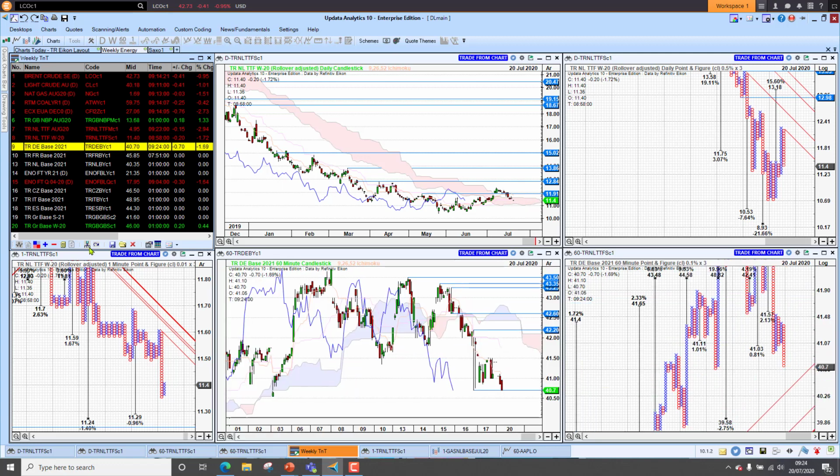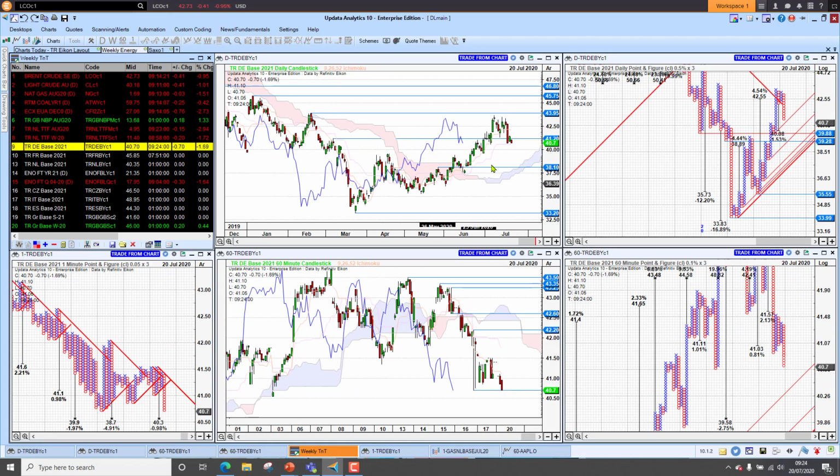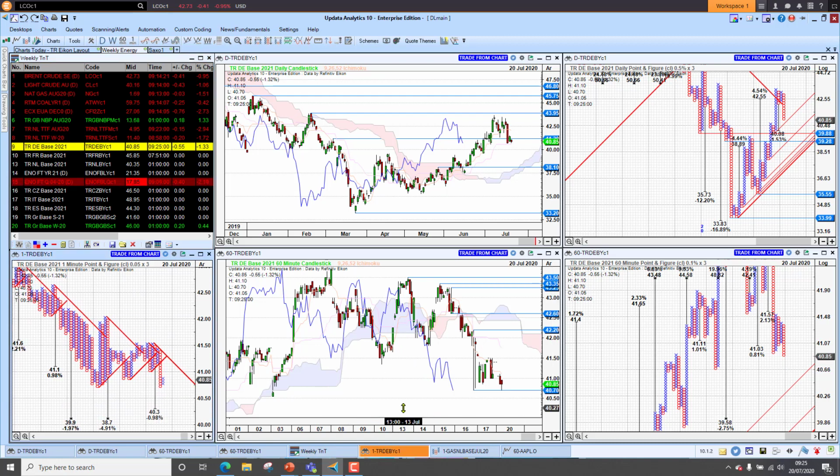And last of all, German power. It's a long-term uptrend still in train. We've broken higher here, but we are just seeing a setback this week, and we have got targets lower. So mostly gas prices, your energy prices in Europe this week, just looking a little bit lower.